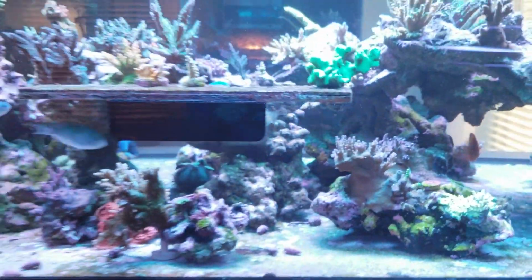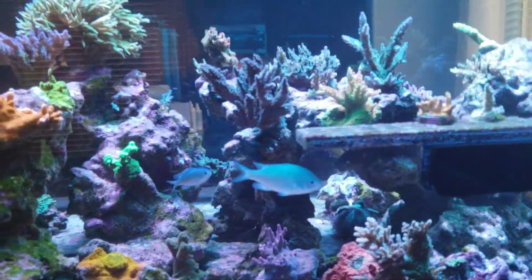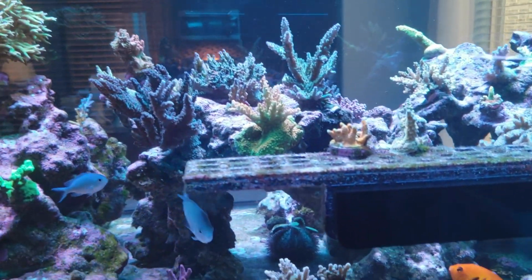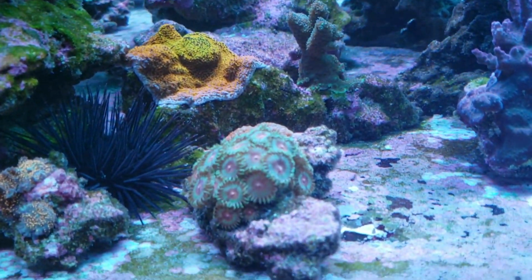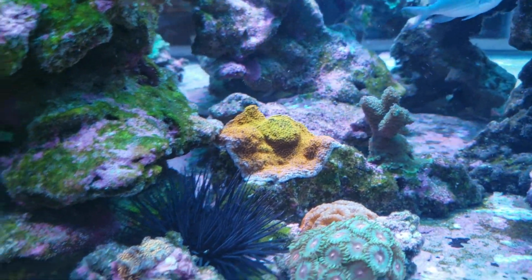So yeah, if you're not on that moonshine, you might want to start thinking about that. I don't care either way. You guys can raise your shitty corals, or you can start having corals. I don't know, it's up to you.